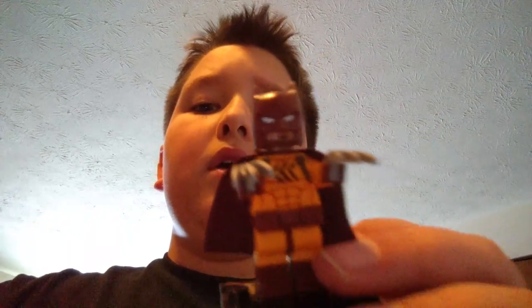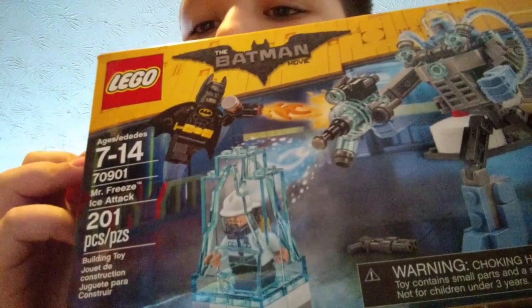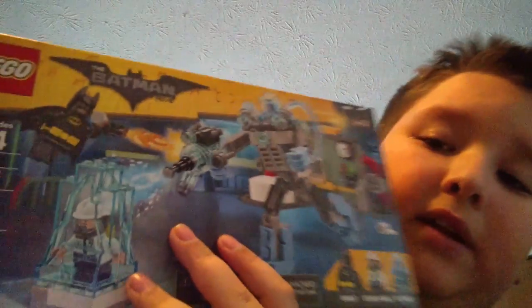Today I got back from Walmart around 1:40, ate a little bit. But we bought a Lego Batman character pack. I could have gotten these in more. And I got the Wolverine Batman. I think he's like a mixture of Marvel and DC. Then we also bought the Lego Batman Mr. Freeze Ice Attack set. Set number 70901, 201 pieces, for ages 7 through 14.